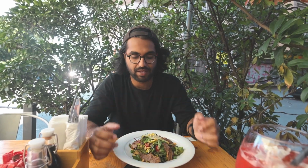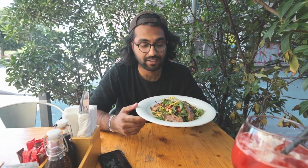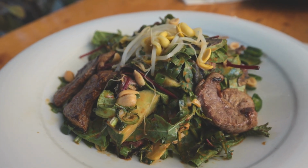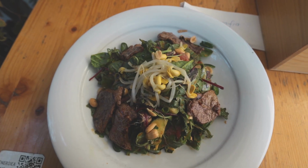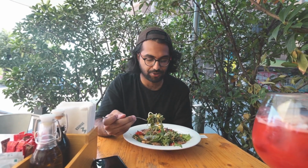Our food just came, and because of the temperature, we both opted for salads. I got the Thai beef salad, and I can't wait to dig in. It just looks so yummy. The basis of my salad is basically lettuce, but they've got bean sprouts, some beans, some cherry tomatoes, and then they just put beef slices, and the beef slices are cooked really tenderly. They're not at all dry.